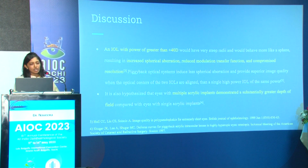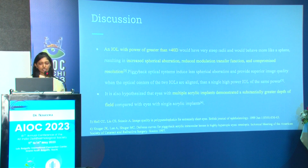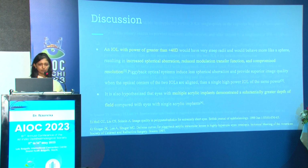Discussion. Another option in nanophthalmic patients is to place a customized high-power IOL. An IOL with a power of greater than plus 40 diopter would have very steep radii and would behave more like a sphere, inducing increased spherical aberration, reduced modulation transfer, and compromised resolution. Piggyback optical systems induce less spherical aberration and provide superior image quality when the optical centers of the 2 IOLs are aligned than a single high-power IOL of the same power. And eyes with multiple acrylic implants demonstrated a substantially greater depth of field compared with eyes with single acrylic implants.